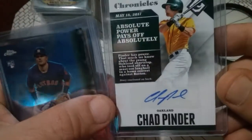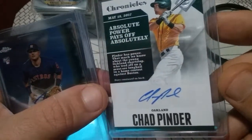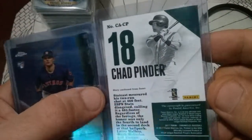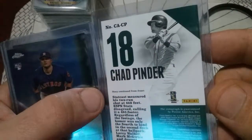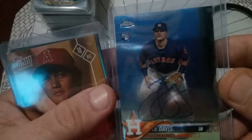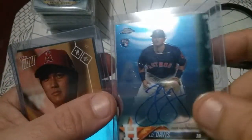All right, Chad Pender, Panini Chronicles. All-card auto, sticker auto. And I don't think that one's numbered. I think Panini just inserts those. Yep. So, that's good. J.D. Davis, rookie card chrome, on-card. Really nice auto.